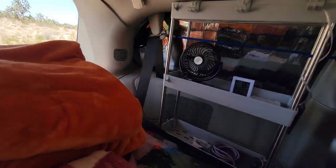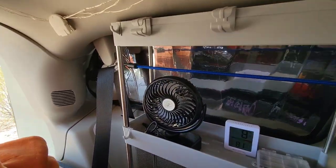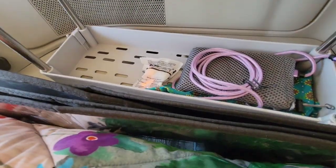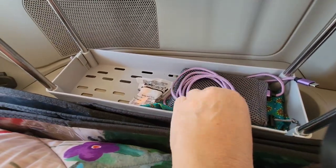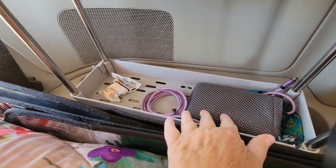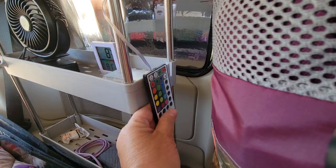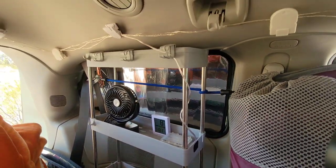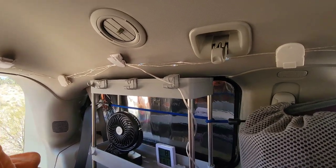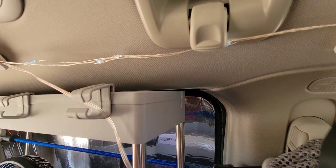On the other side of the van, I have another one of the same shelves with another fan, a thermometer. Down here, I keep a charging cable for my phone with a power bank. And here is my remote control for my fairy lights, which are all along the ceiling. I'll turn them on. Maybe you can see them a little bit. Get up close. So they have different colors.